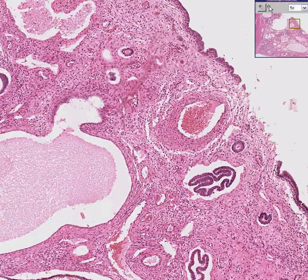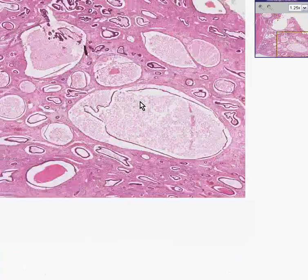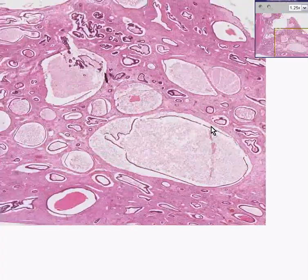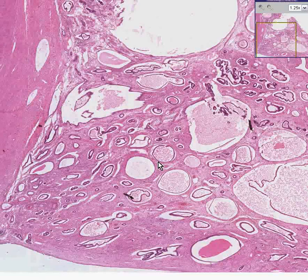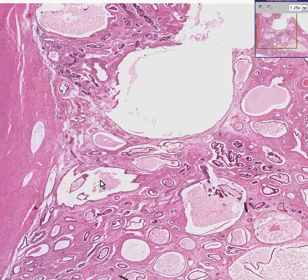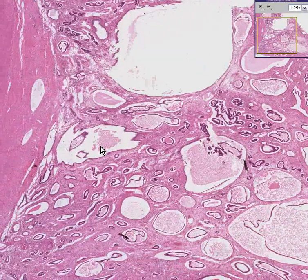Let's see if we could find some hemorrhage within here like we saw on the gross specimen. Oh, actually, I don't really see too much, but we do see blood vessels within the stroma, or the area between the glands. So this is your garden variety, run-of-the-mill, nice, benign endometrial polyp.